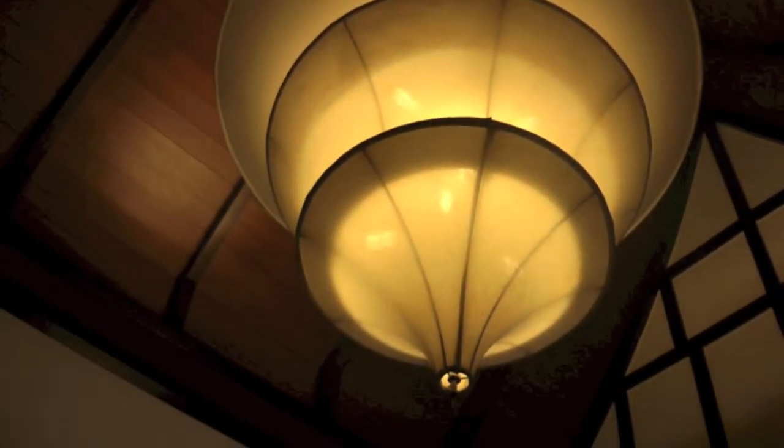The chandelier light, well, it's nice, but the chandelier is a little bit stained, as you can tell. Over there. Stained in parts. So that's the chandelier light.